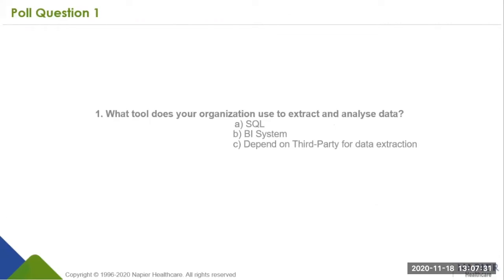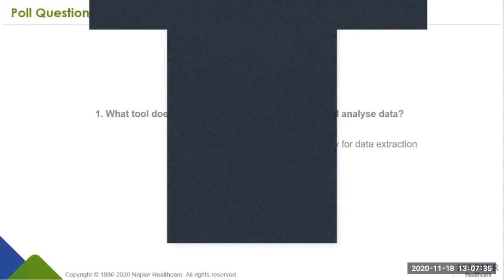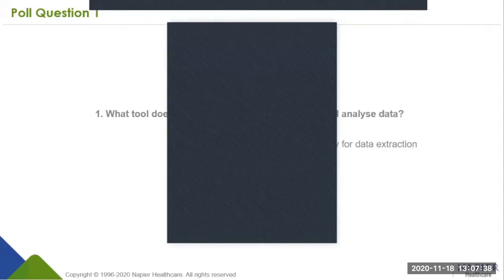Okay. I would like to quickly run a poll here to see where we are in this journey. You see a poll coming in on your screen.